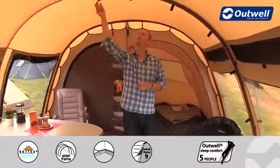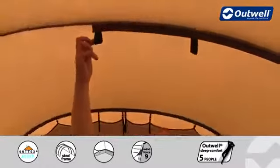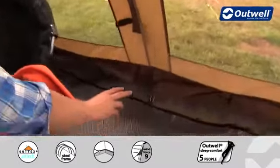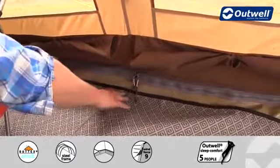Just while I'm up here, I'll point out that we have the lantern hanging point in a good central location in the tent here, so we can just pop that there. And then what you'll find is coming away from that, you have cable tidies which run down to where we have the zips for the ground sheet just here. So just while I'm here, I'll actually talk you through the ground sheet itself.